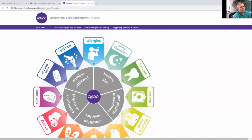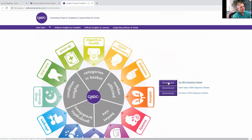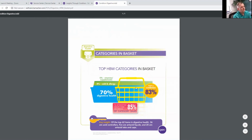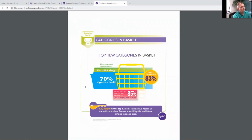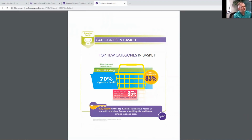So what we're going to do is look through the lens of digestive health. We're going to first examine some of the categories in the basket. By clicking on the right-hand side, it says download top HBW categories that those afflicted with or dealing with digestive health may be shopping. And we see that 70% of the basket is filled with digestive health product, but it also includes cold and allergy products and vitamins and supplements. Of the top 62 items in the basket, 36 are acid controllers. Very good insight relative to how a shopper may be focused on this category, and it also brings to light that the cold and allergy category might be something you'd want to have close to digestive health.